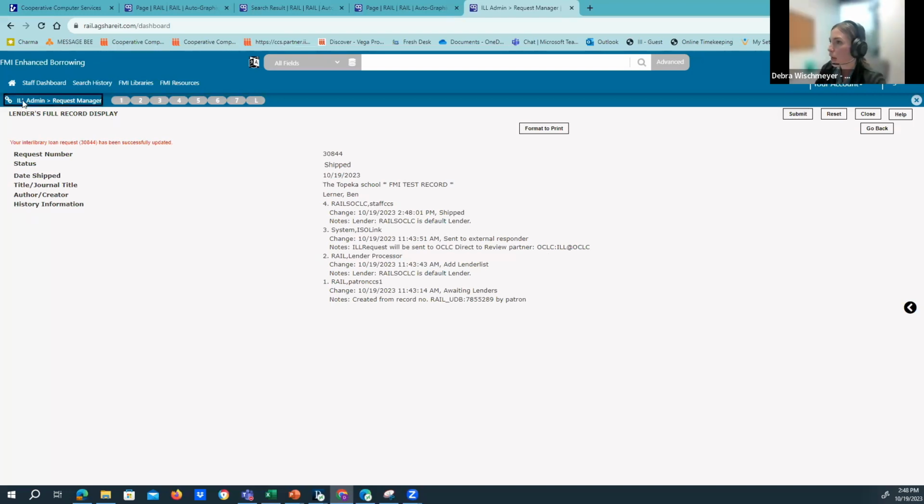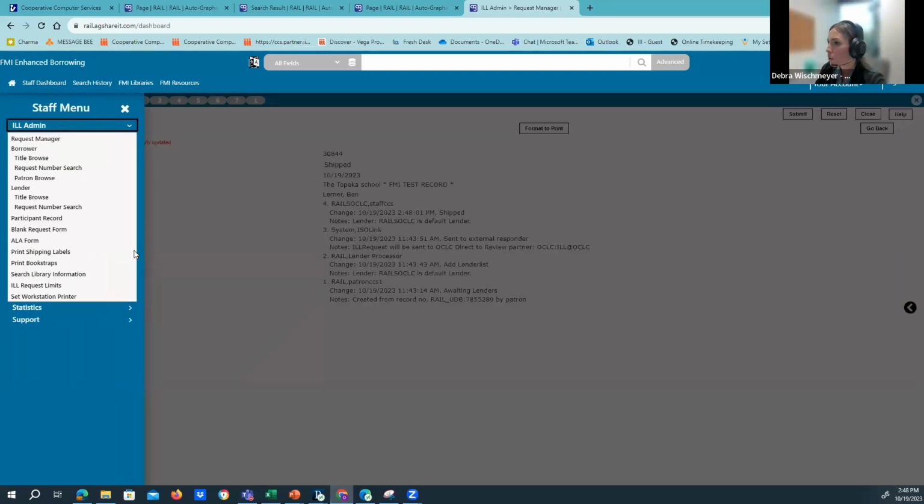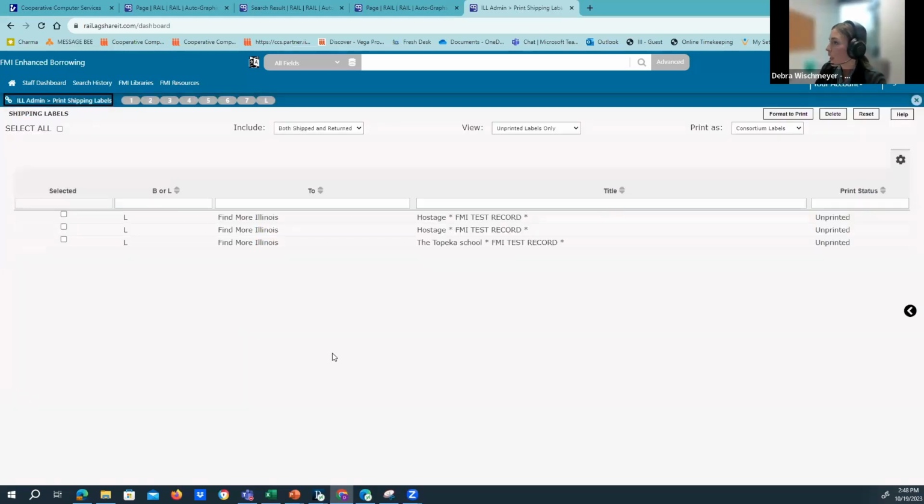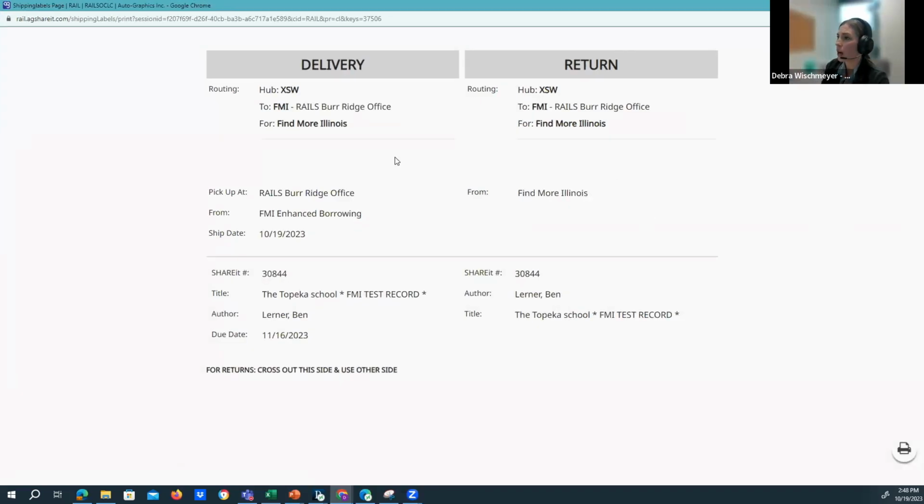So I'm going to go back to my ILL admin menu. I'm going to open up my shipping labels. And again, here I'm going to see all of the items that haven't had their shipping labels printed yet. For this example, I'm going to check the box next to the Topeka School. I'm going to click that Format to Print button. This is going to open up that Rails Find More shipping label.